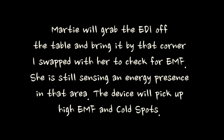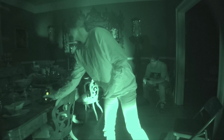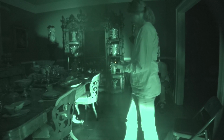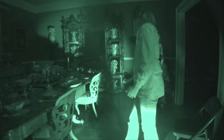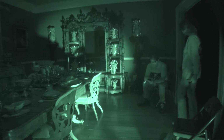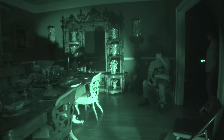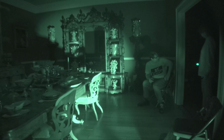Marty will grab the EDI off the table and bring it by that corner I swap with her to check for EMF. She is still sensing an energy presence in that area. The device will pick up high EMF and cold spots. I don't know what this is here. I told you, look. No, you just moved it. Okay, so there's cold spots over here. Ooh. Oh, baby.